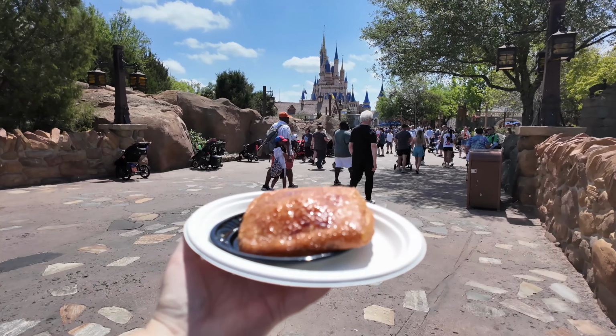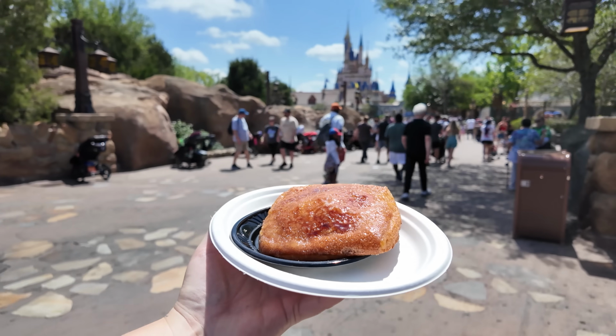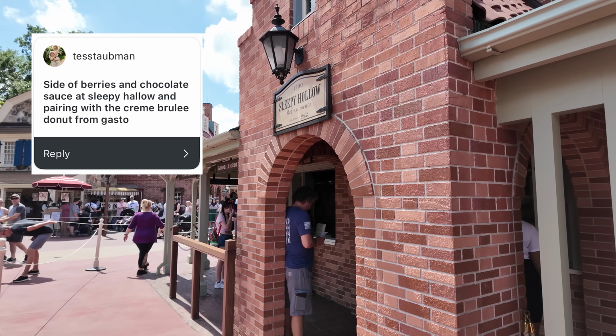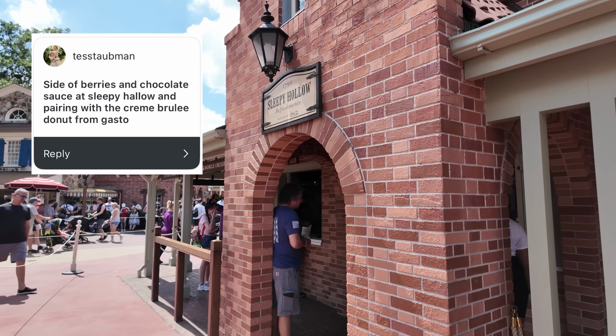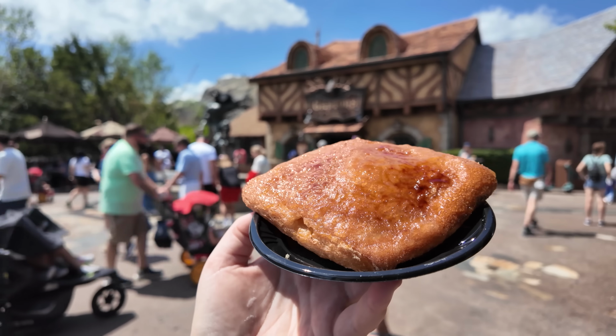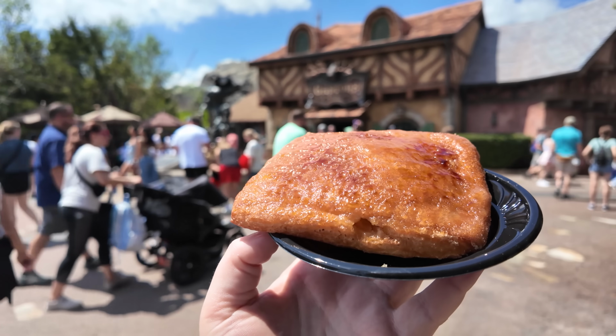Now, our next food hack has us running around a little bit because Tess Taubaum says get a side of berries and chocolate sauce at Sleepy Hollow and pair it with the creme brulee donut from Gaston's. Now, this is one of the hacks that I am most excited to try. That sounds absolutely delicious. So I picked up a beignet, a creme brulee beignet over at Gaston's.